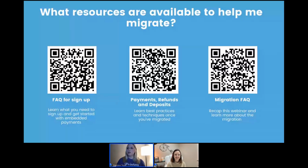Now, the second one here is going to be payments, refunds, and deposits. So it's going to be all of the best practices. Once you've signed up and moved over to embedded payments, this is going to teach you how to use it. We should probably also have a little bit more about automating your payments on this page, but this is more or less what the customer sees, how to request payment, where your payments go once you've received them, and then how to navigate the deposits page, how to navigate refunds, and any disputes that come forward from your payment acceptance.